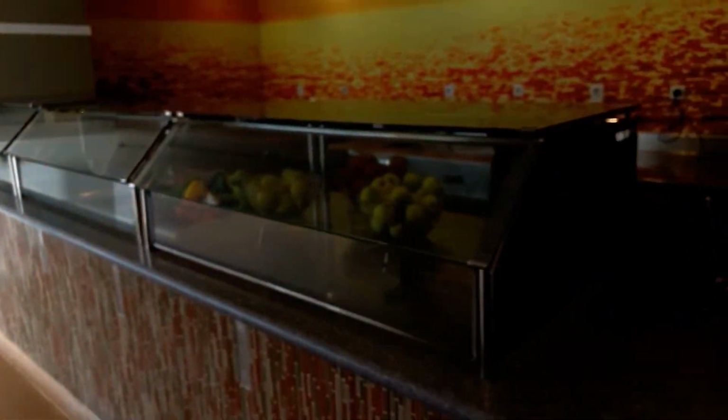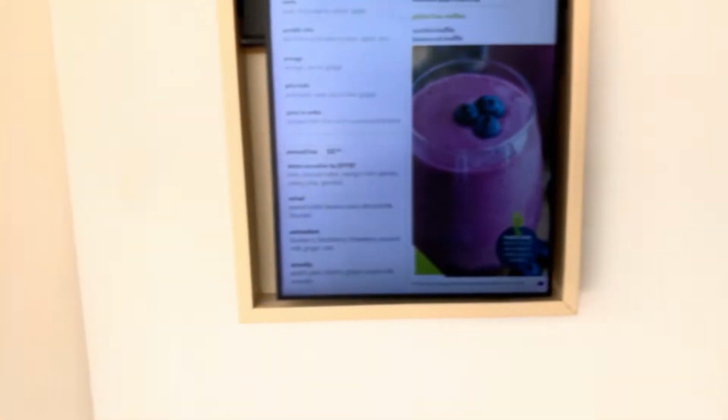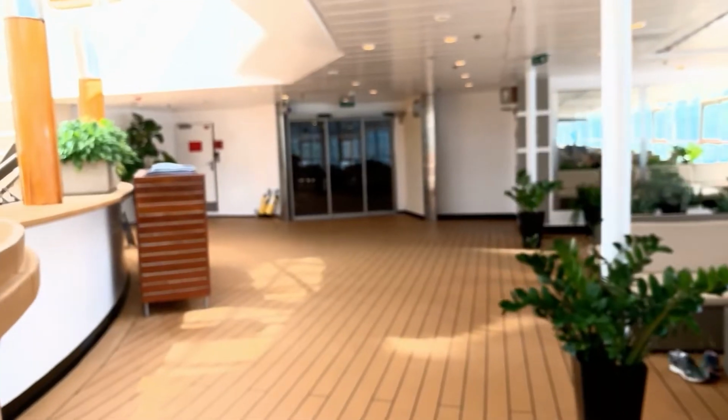And then there's a drink station. They have cool water and juices and lemonade and iced tea. And all of this is included. And here's another side where they have food for the Spa Cafe. Okay, that does it for the solarium area. Now let's walk through and continue to go forward.